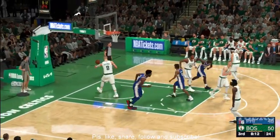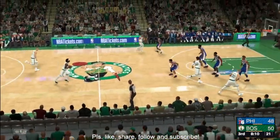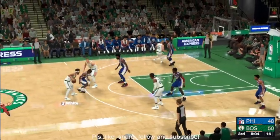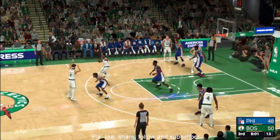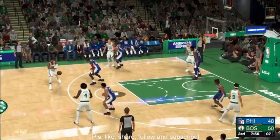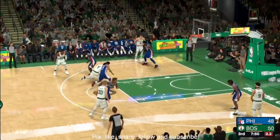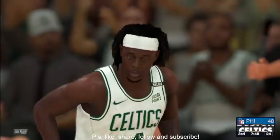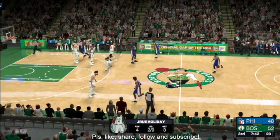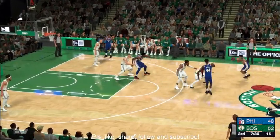Free throw good, Maxey. And here's Holiday. Passes to Tillman. Kicks to White. Here's Tillman. Pass to Holiday. Down to 5 on the shot clock. Drives to the hoop. Laid in with a nice touch off the glass. And the Celtics lead by 4. An intense competitor. It's clear that Holiday enjoys going hard at the defense and finishing on them.